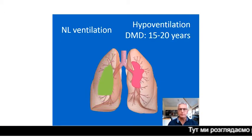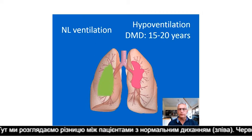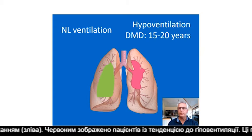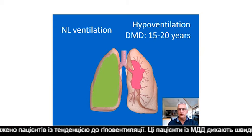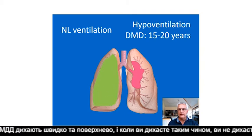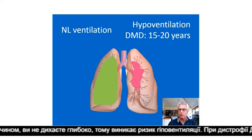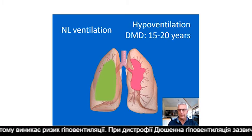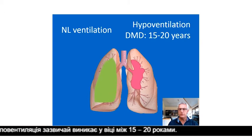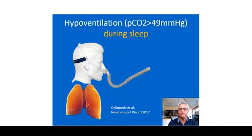Here we can see the difference between a patient ventilating normally on the left side, and in red you can see a patient with the trend for hyperventilation, because this Duchenne patient is breathing quickly and also superficially. And when you are breathing like that, you do not breathe deeply with your lungs, and there is a risk for hypoventilation. In Duchenne dystrophy, this hypoventilation occurs normally between 15 and 20 years of age.